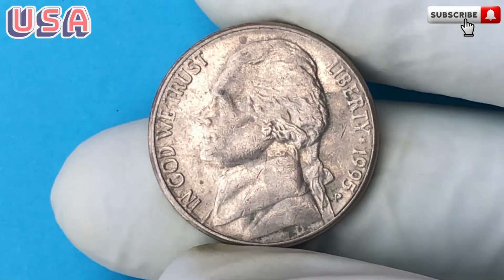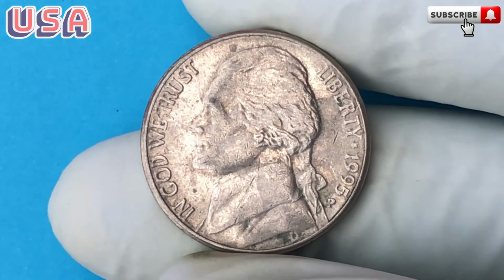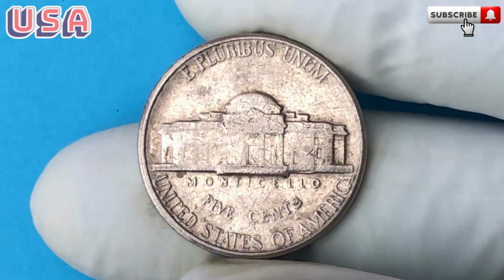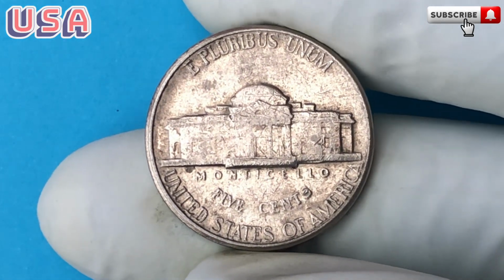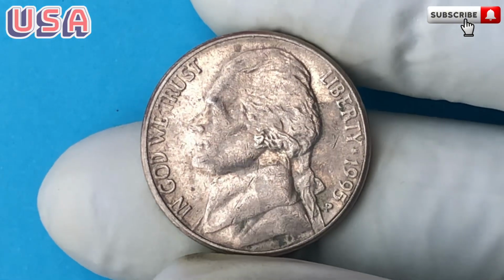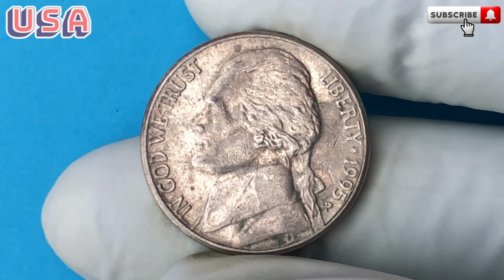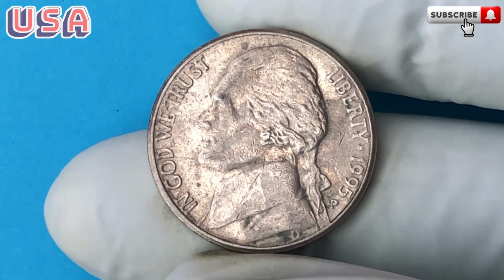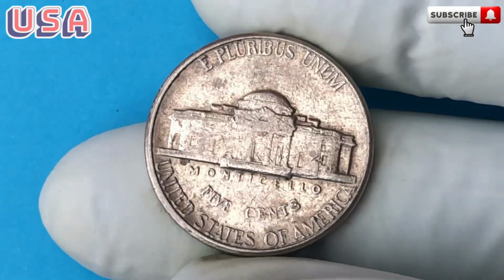But why does this make the 1995 S mint mark nickel so valuable? It's all about rarity. While the Denver Mint produced millions of 1995 nickels, only a limited number were struck at the San Francisco Mint. These coins are harder to find, which makes them more desirable to collectors. The rarity of the 1995 S mint mark nickel has caused a surge in demand, especially among serious numismatists who are looking to complete their collections with rarer coins.